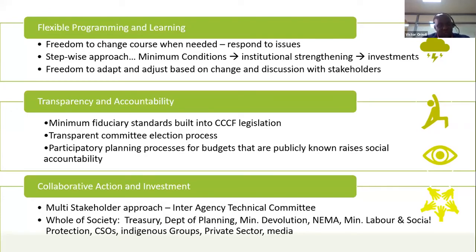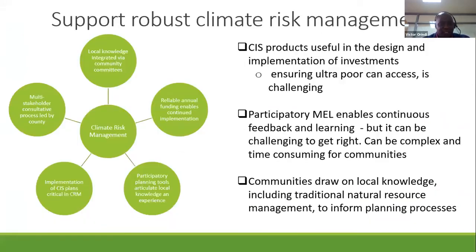Of course, there's the need to ensure that we also have inbuilt accountability mechanisms. For us, elections of committee members are transparent. There are people who have shown good leadership roles in society and are therefore very much accountable.